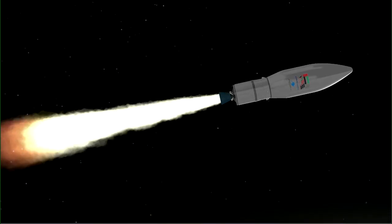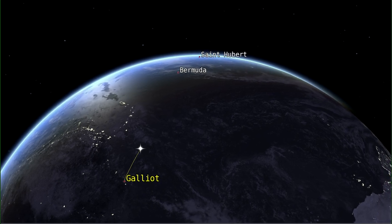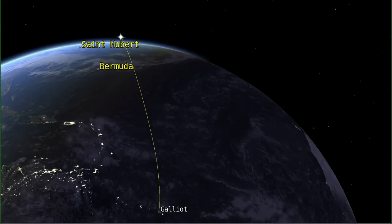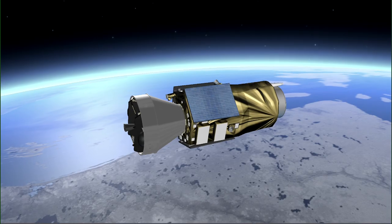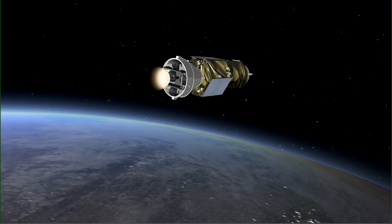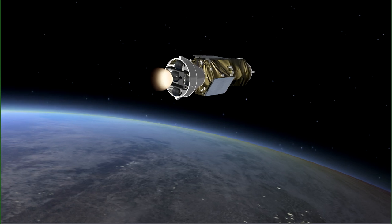This part of the flight will be followed by the standard North Ground Tracking Station network, Galio and Saint-Jean in French Guiana, Bermuda and Saint-Hubert in Canada. Then the Vega upper stage, the AVOOM, will be ignited for 8 minutes in order to inject the launcher into an elliptical transfer orbit. After a long ballistic phase of 38 minutes, a second AVOOM boost for 1 minute over New Norcia ground station will allow to circularize the orbit.